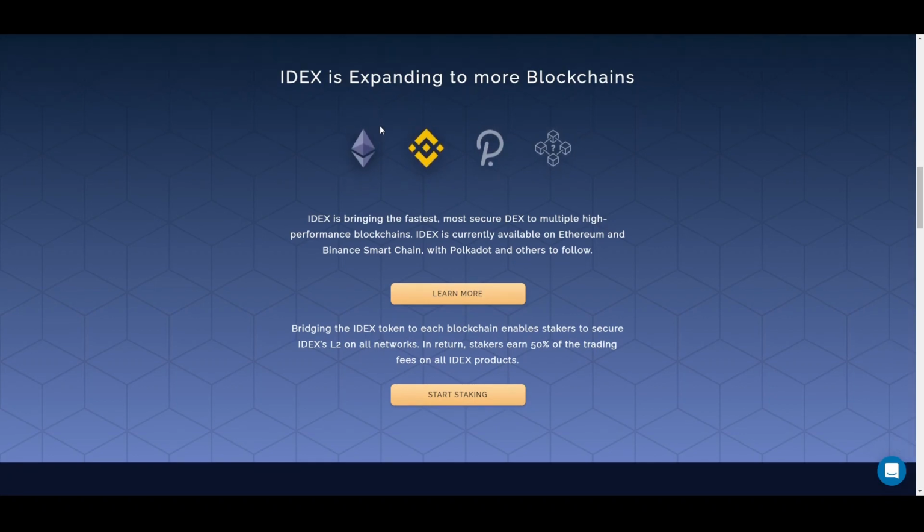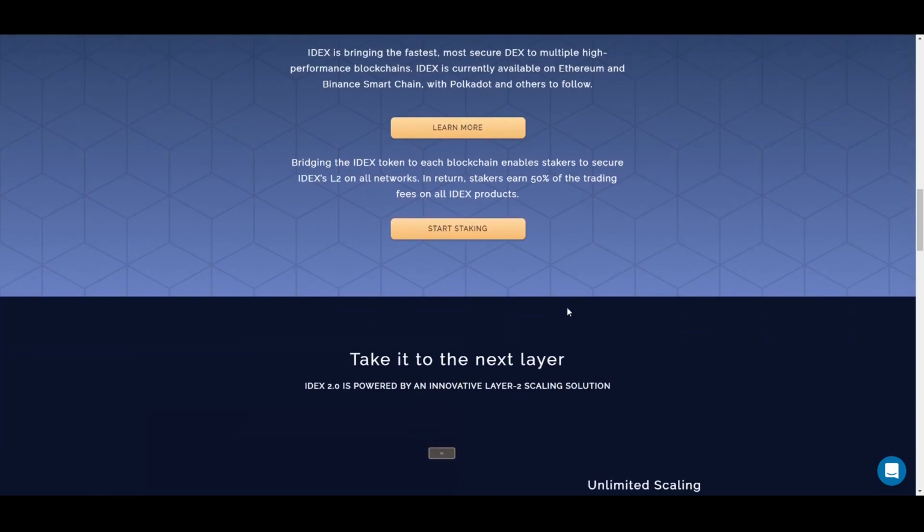It's like a real contract, but you can have many of them at once and a lot of different applications in the real world. So additionally, you can personally contribute to this platform by actually staking IDEX, earning trading fees for your efforts, and as a reward, stakers earn 50% of the trading fees on all IDEX products, which is a very good incentive. Additionally, these stakers actually upgrade the security of the whole system, which I'll show you in a second. And they're also expanding to Ethereum, Binance Smart Chain, Polkadot, and other different cryptocurrency ecosystems.